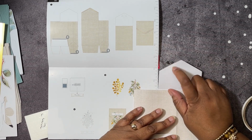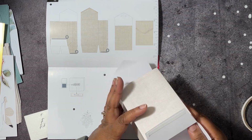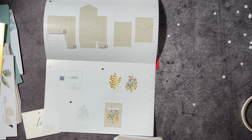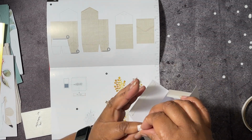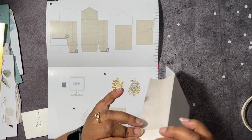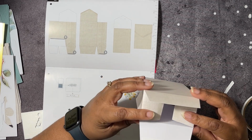And it says to put dimensionals right here, but I don't want to do that yet because I don't have anything in the box. So we won't do that part yet. So what we'll do is we're going to close it like this. Okay, so let's take the backing off of our tear and tape. So we're going to put that in.